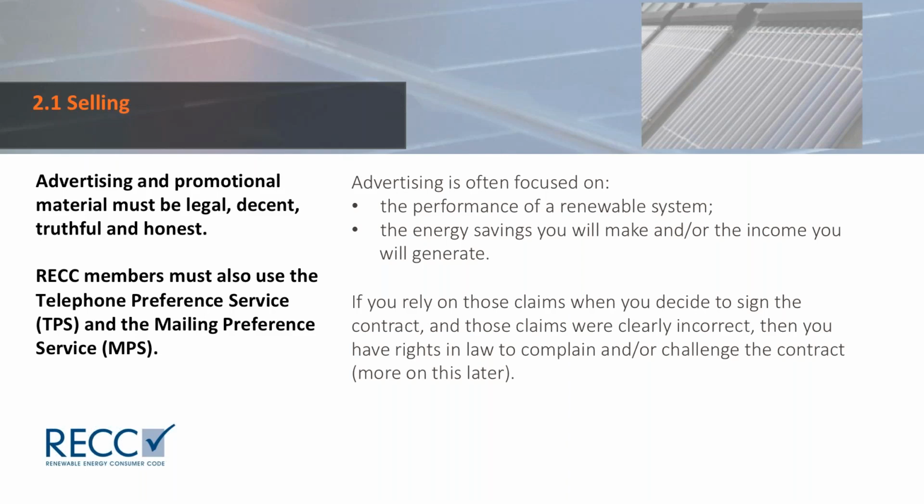Advertising is often focused specifically on the performance of the system and savings you could make or the income you will generate. And if you rely on those claims when you decide to sign the contract and those claims were inaccurate or incorrect, then you have rights in law to complain or challenge that. And I'll come on to that in more detail later.